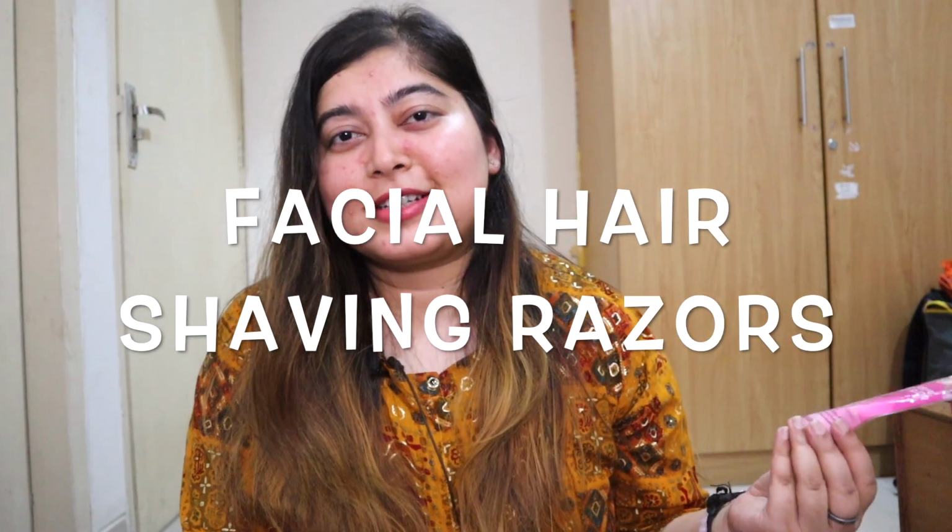And face razors. What are face razors for? It's basically for all the facial hair in the eyebrows or upper lip or chin or any area, maybe forehead, or even razors for your hands, legs, underarms. It's very handy, because when you're traveling you cannot be looking for a spa or a salon or a parlor every now and then, and a lot of times you are not quite used to different hands shaping your eyebrows. So in those cases, this one is your best friend.